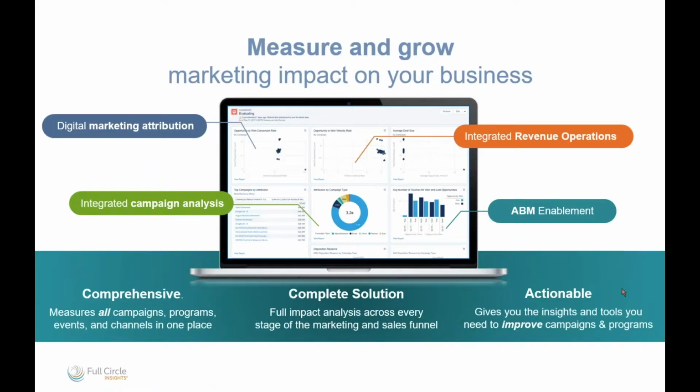Full Circle is a software company that has a set of applications that are built on the Salesforce platform. And what we do is we help marketing people accurately track and measure the impact of their marketing campaigns on pipeline and revenue. The offerings include measuring marketing attribution, so also digital marketing attribution. We do integrated campaign analysis. We help with revenue operations. And we also support different styles of marketing, including account-based marketing. It's a comprehensive and complete solution that, again, lives on the Salesforce platform.